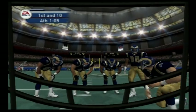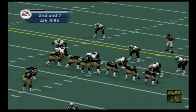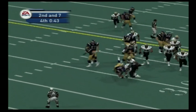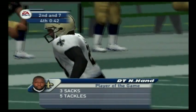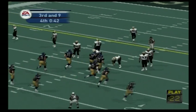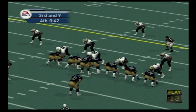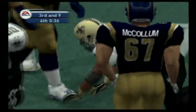Left 30 on one. About six to go. Set. Hut. Hut, hut. Warner hands it off. Ball with the carry. On two. Warner under the center. Hot, hot. He gets the carry. Running left. Johnson brings him down at the 28.